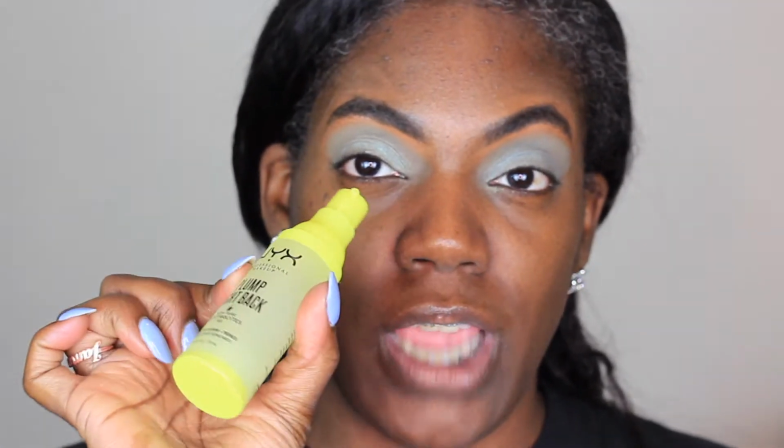Okay, so now we're going into the face, and I am using the NYX Plump Right Back primer for my face. I just got this when I got that palette, so I got this and this together. This, I hear, is a drugstore version of the Hydro Grip foundation, so I'm very interested in trying that. So we're going to do this as our primer.